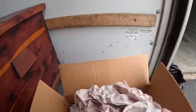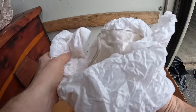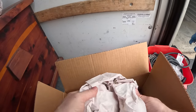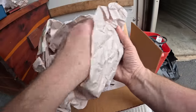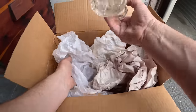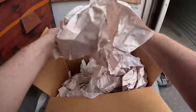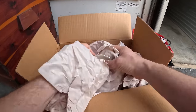We got milk glass. Regular glass. Got all them glass down in here. Little pottery piece there. Little dishes and stuff down here. Little saucers.